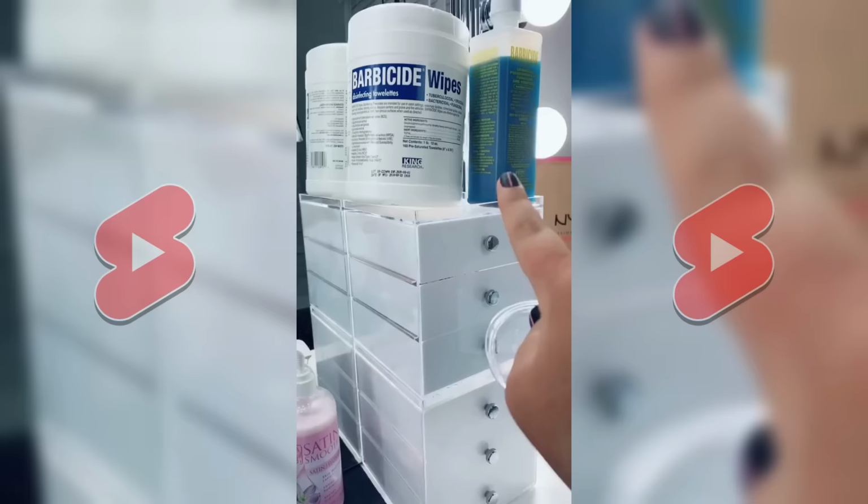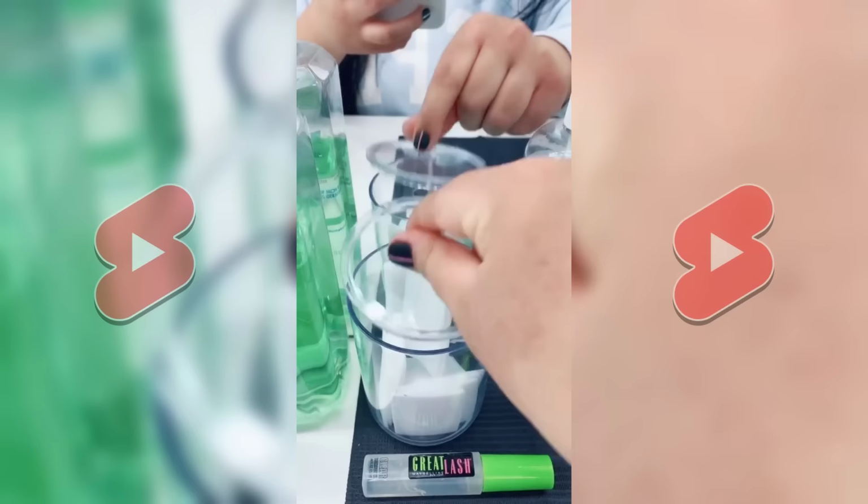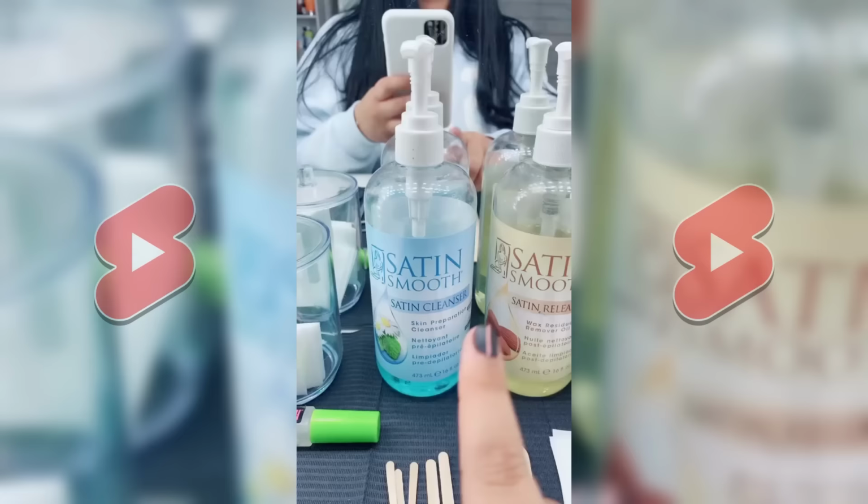Everything here I got from Amazon besides the mini drawers. I got those from Bed Bath & Beyond. In this container, I keep my lint-free cotton pads. And then I have my pre-cleanser, my wax remover oil, aloe vera gel, and lotion.